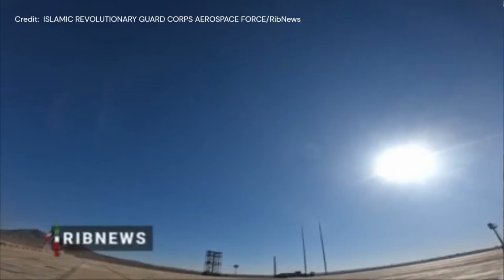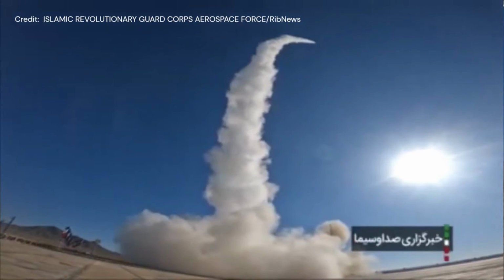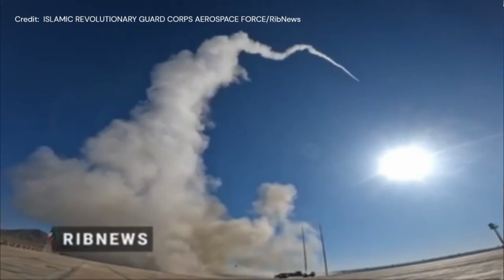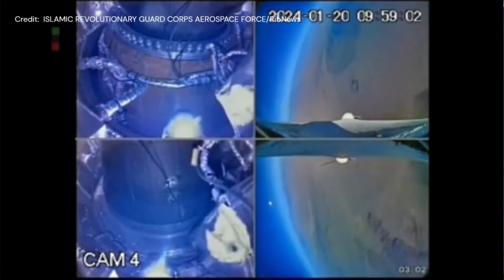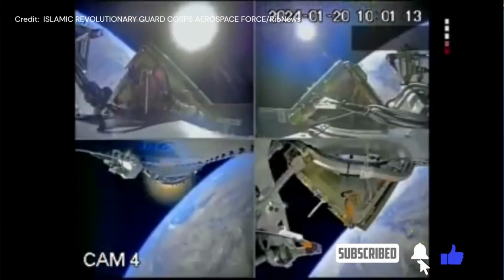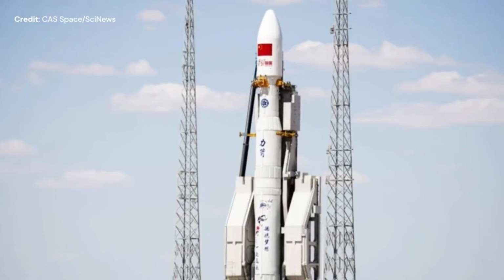January 20th, the Islamic Revolutionary Guard Corps Aerospace Force launched a Qayyam 100 from its Shahroud missile test site in Iran, successfully deploying a 50-kilogram Soraya satellite at an altitude of 750 km.